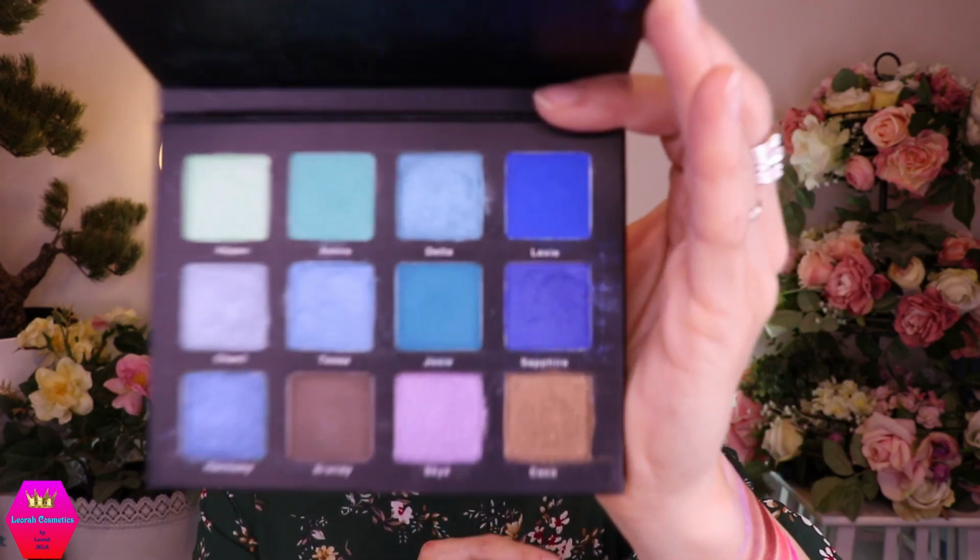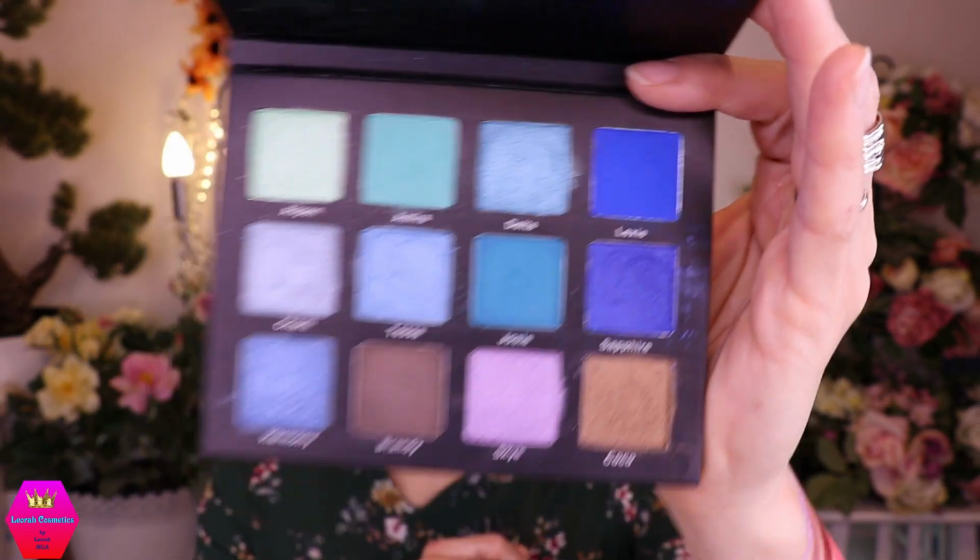So this is how the palette looks. It's of course a super beautiful color scheme with all the blues, and I just love it. But I think the most surprising shades in this palette, and the shades that make this palette top-notch, are these two. That is this lavender shade and this beautiful neutral brown shimmer. These two shimmers here. Everything worked really, really well in this palette. It's just that these two shades make the palette special.